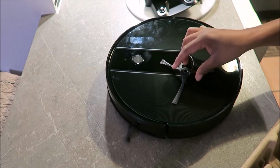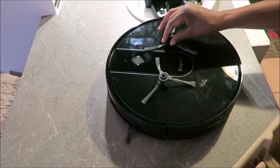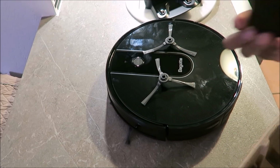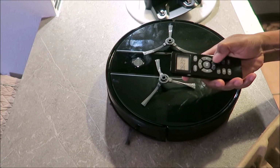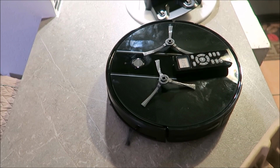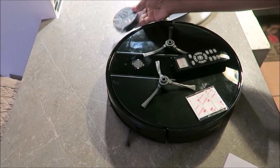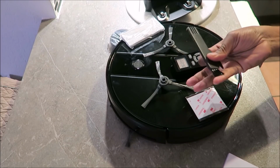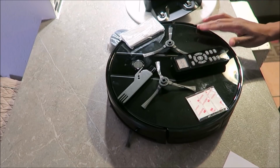Also, the packaging holds two extra brushes, one, two, that you can change out for the two that I showed you earlier. It also comes with a remote for all the functions of the vacuum. It comes with a tape, a boundary strap, and an extra foam filter. This is a cleaning tool for your vacuum. Those are all the main pieces of the vacuum.